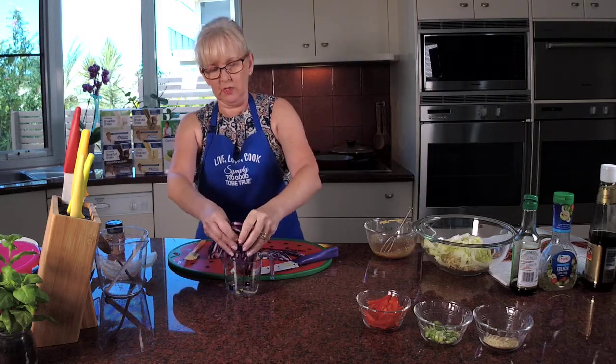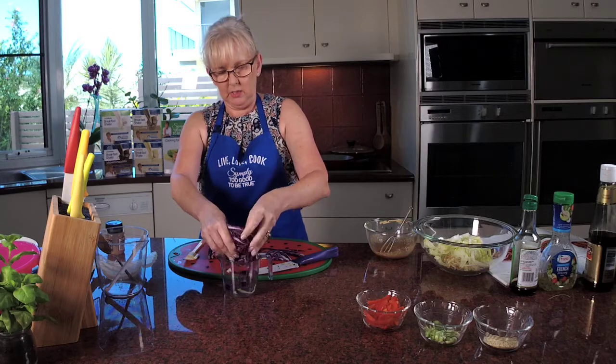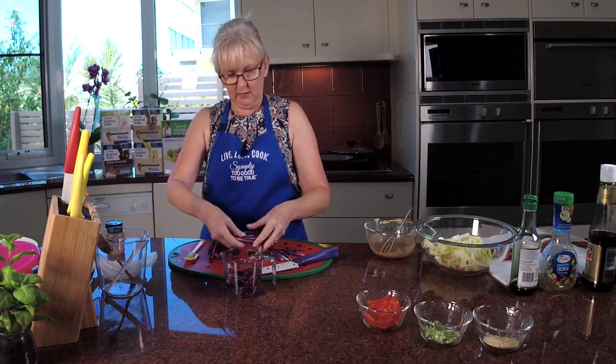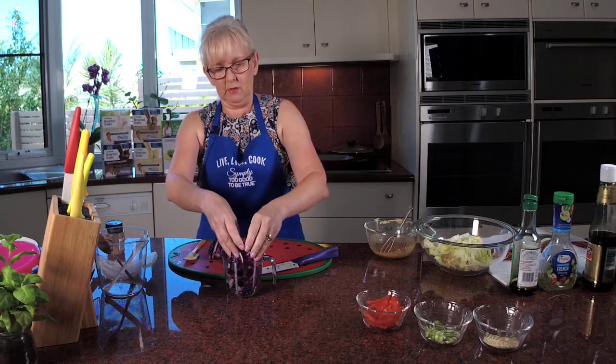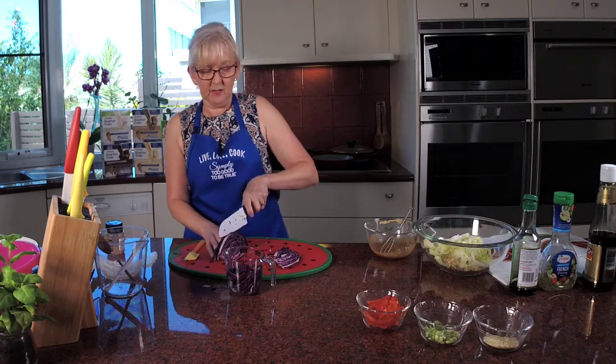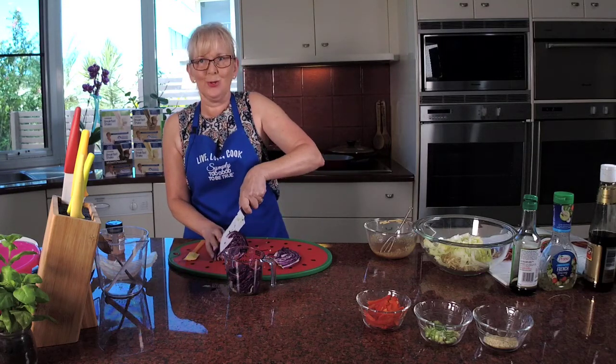So let's have a look. Let's just pop the cabbage in, break it up a little bit, pop it in. Oh, I think I cut that one a bit thick. Let's cut another one. We want this to be yummy. After all, we're going to be having this for lunch after the show.